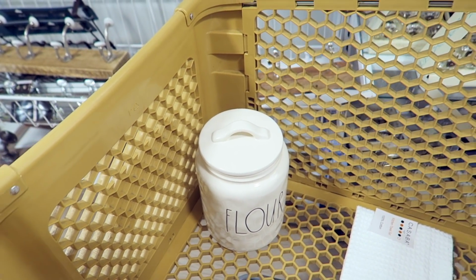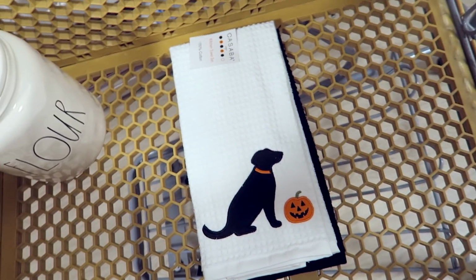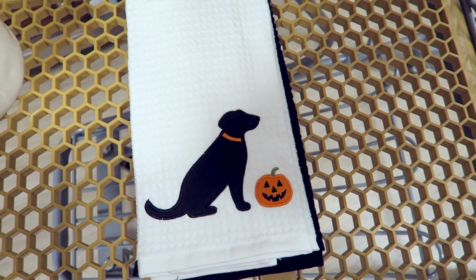So excited about that. And then I also found this set of dish towels, which I think the black one doesn't have anything on it. No, it doesn't. But how cute, looks like muffin and a little pumpkin.